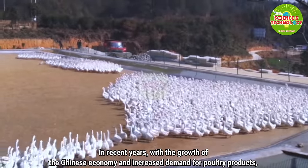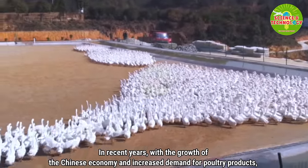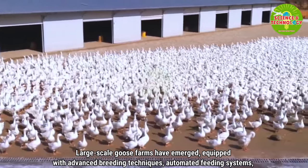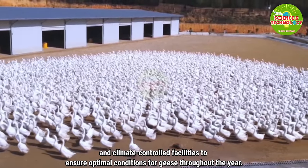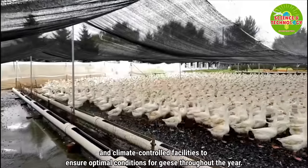In recent years, with the growth of the Chinese economy and increased demand for poultry products, Chinese goose farming has undergone significant commercialization and modernization. Large-scale goose farms have emerged, equipped with advanced breeding techniques, automated feeding systems, and climate-controlled facilities to ensure optimal conditions for geese throughout the year.